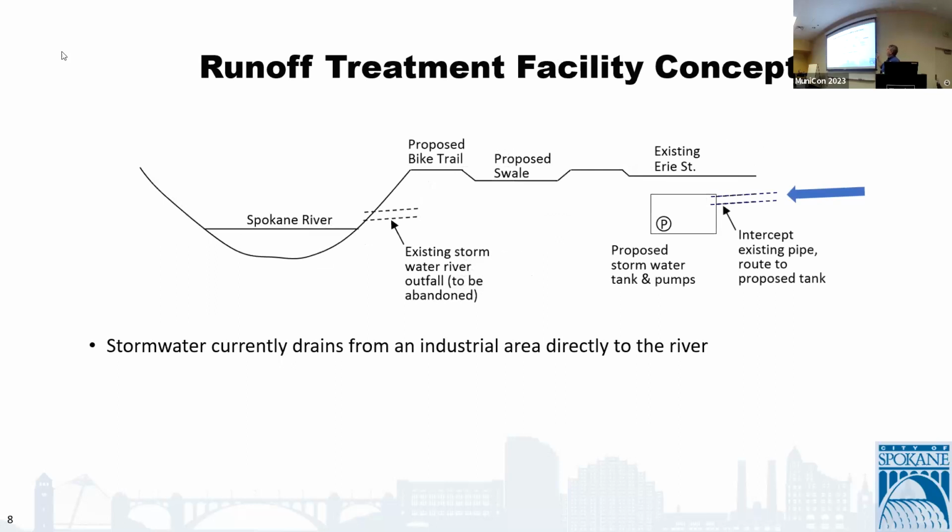And so we thought, well, we better slow it down if we want to be able to treat it. We don't have a huge site; we have a small site available. So we thought we'd do some detention, and then pump it to a swale. That was the original concept that started. What that took shape as, you've got to get a little crafty with. There are lots of different ways to try to treat this. This is what came out of all the alternatives analysis.